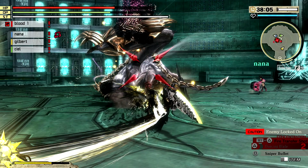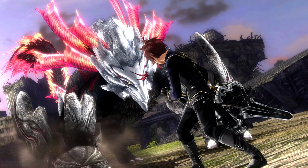Is it absolutely perfect? No. There are some redundant missions. However, if you like grindy style gameplay, you're gonna absolutely love God Eater 2, and if you like the anime look to it, even better.